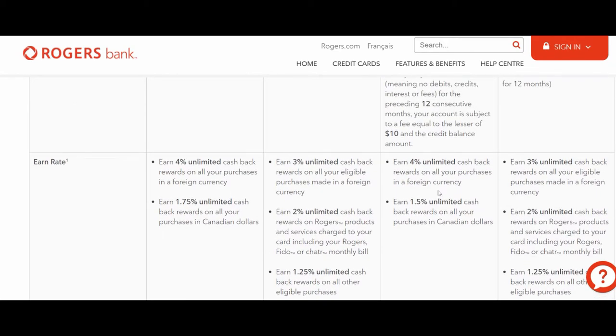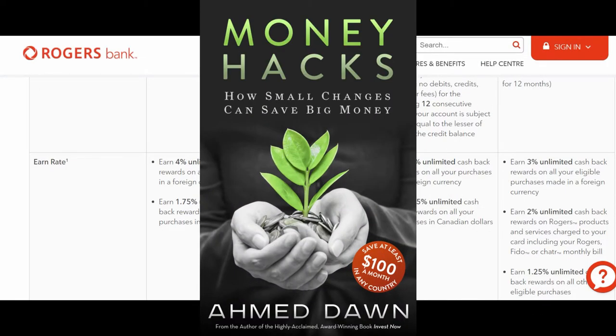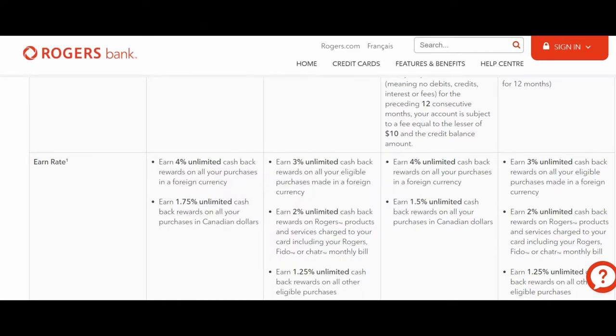In the past, Rogers Platinum MasterCard had 4% unlimited cashback on foreign purchases, which would basically eliminate the foreign currency fees, which are usually 2.5%. So you're still at a 1.5% gain after paying the foreign currency conversion fee. So the total earn rate is 4% on any purchases in anything but Canadian dollars, and the regular earn rate is 1.75% cash back for all other purchases in Canadian dollars. This is a very good rate for a free credit card, but this is going to change.